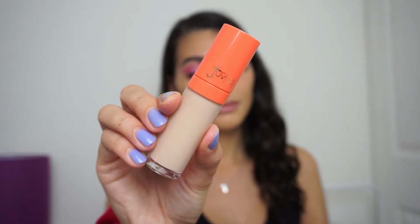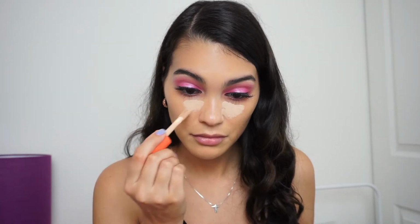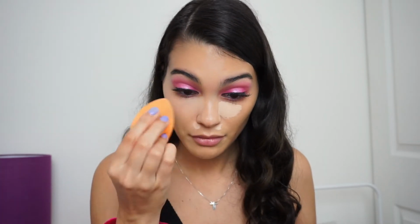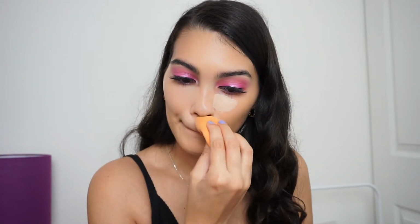Taking the concealer in number 19, I'm going to go ahead and conceal my under eyes as well as around my nose. I'm very impressed with this concealer. It's definitely my new favorite, like hands down. It blends like butter. It is so good on the coverage and it just looks beautiful. So this is definitely a concealer I recommend.